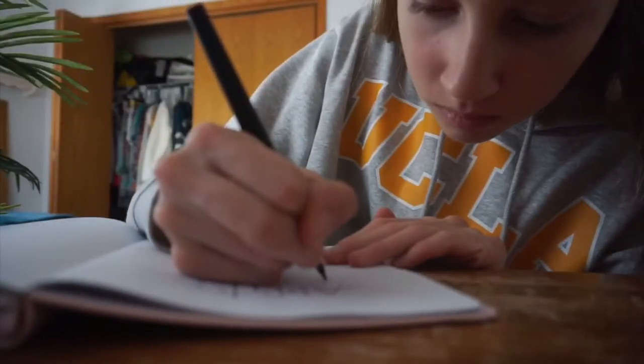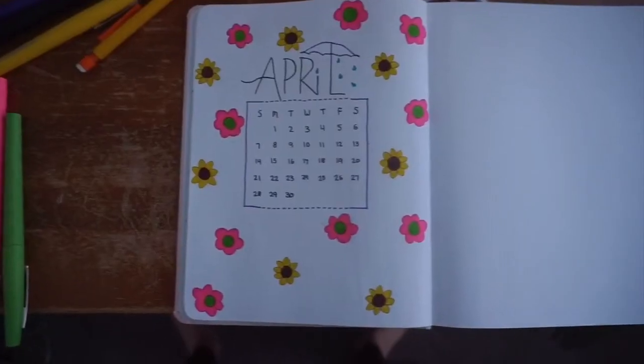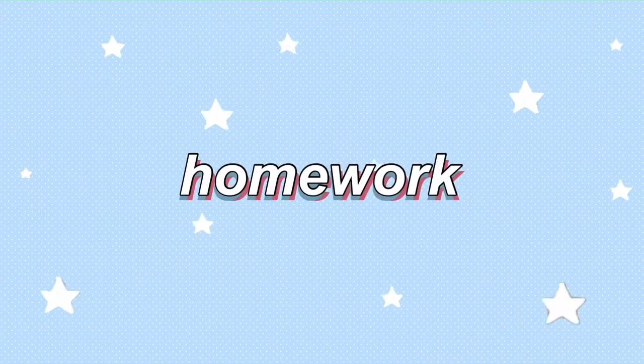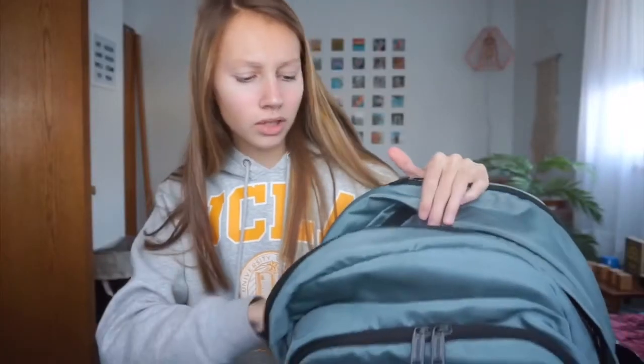So I'm done doing my bullet journal, and I also forgot to say that I'm done with my room. It looks pretty good. Don't think I have any homework, but we're just gonna check.